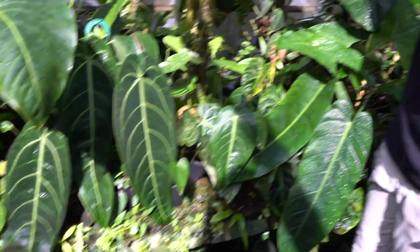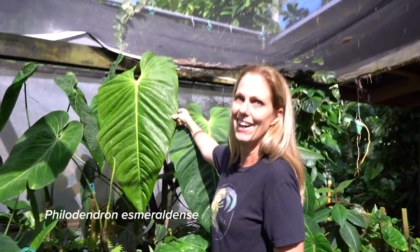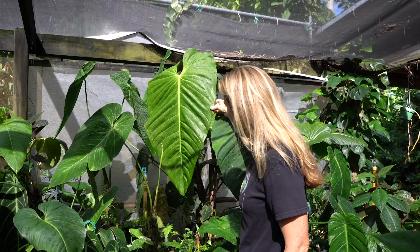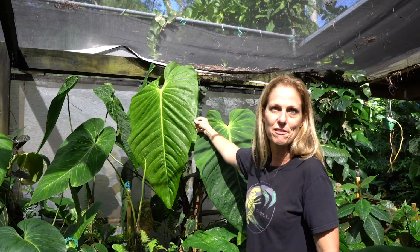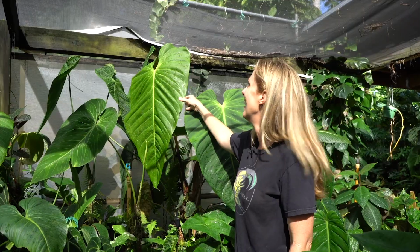This is a Philodendron esmeraldense. Oh, that's nice, much larger, I think, than the last time I've seen. I was going to donate one of these to the auction and actually got in such a rush I forgot. I was going to bring one of these big ones, but I get to keep it. But wait till next year.